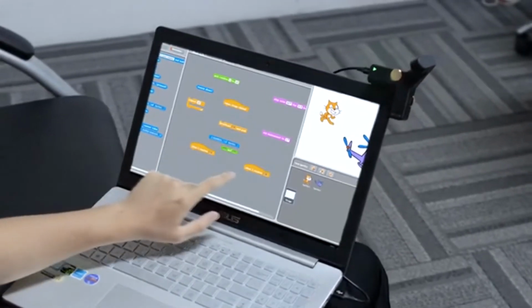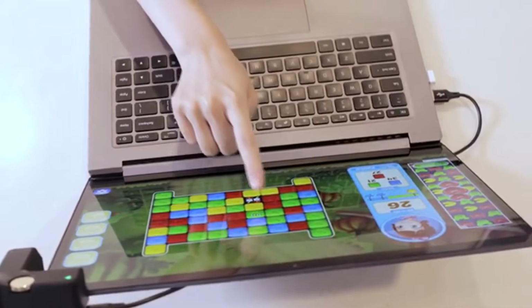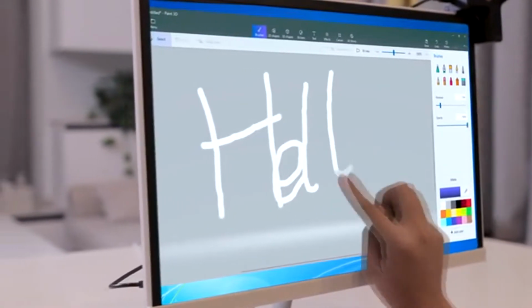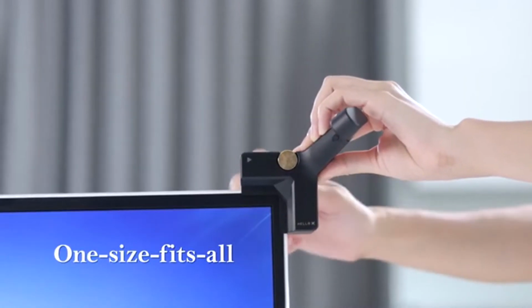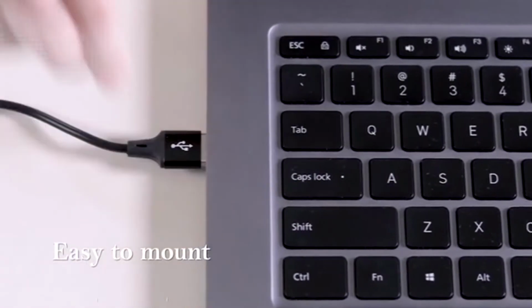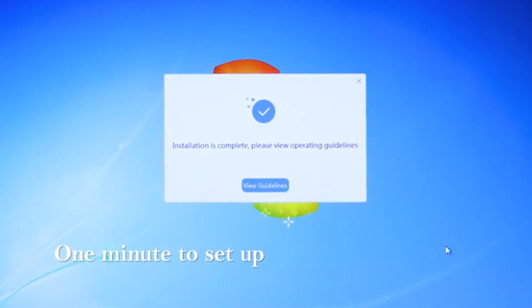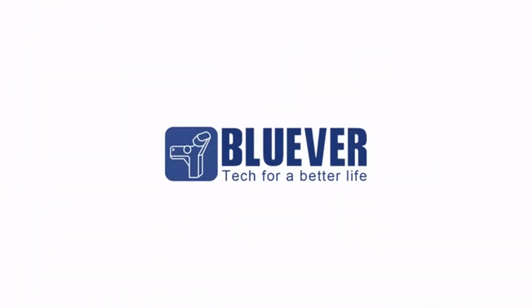Hello X2 brings touch to your screens by projecting an invisible laser field over them, hence the input is extraordinarily accurate and responsive. Pinch, roll, paint, and have fun. It is extremely easy to attach and detach. Plug the USB connector into the computer and it takes just 1 minute to set up. You now have touch. Enjoy an unbeatable, natural, and intuitive touch experience with Hello X2.